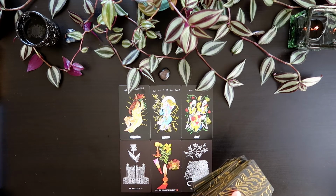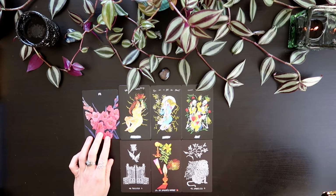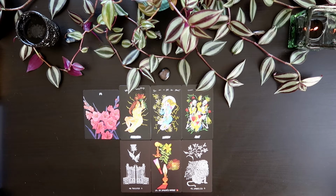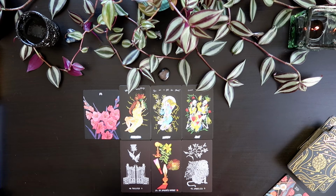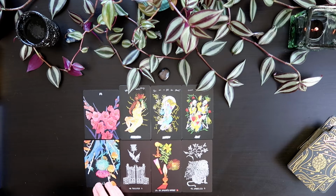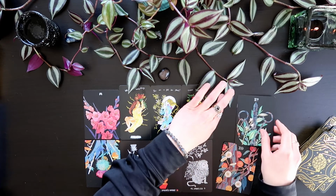I don't really see people using it ever. Okay, this is Justice. The scales, yeah. Okay, interesting. Okay, those are the ones. They're all upright. Oh no, one was reversed. Just kidding. I don't know what the order should be. Wait, is this literally thistle? I don't know. Maybe I'll just put it here because I feel like the spikies match. Okay.